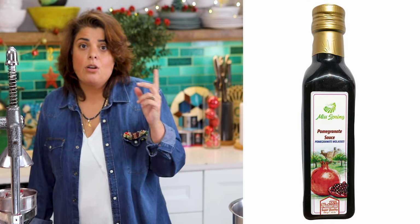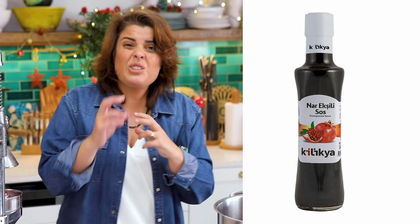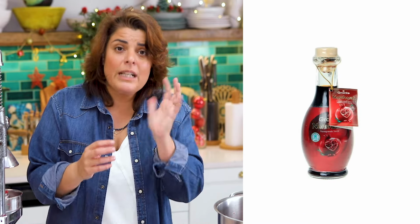There are sauces that are sold. Sometimes it's called pomegranate sauce, not pomegranate sour or pomegranate molasses. And the sauce has some other things. Look at the pack, turn it, and look what's inside. It just has to be pomegranate. The rest is gonna be some additives and modified. We don't want that, we just want the real thing.